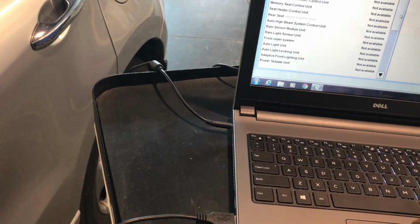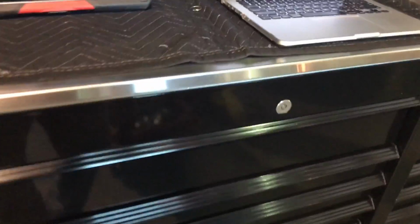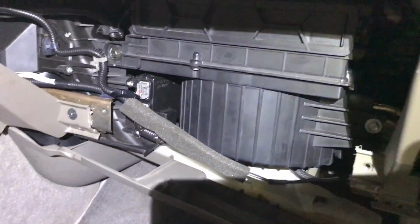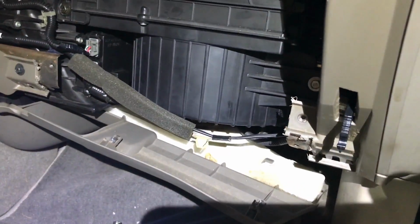So let me pause the video one second, guys, and let me go over to that HVAC control unit to see what we got there. Okay guys, well, now I took some of the panels out, like I'm going to show you. This is the glove box area. I have everything apart here.